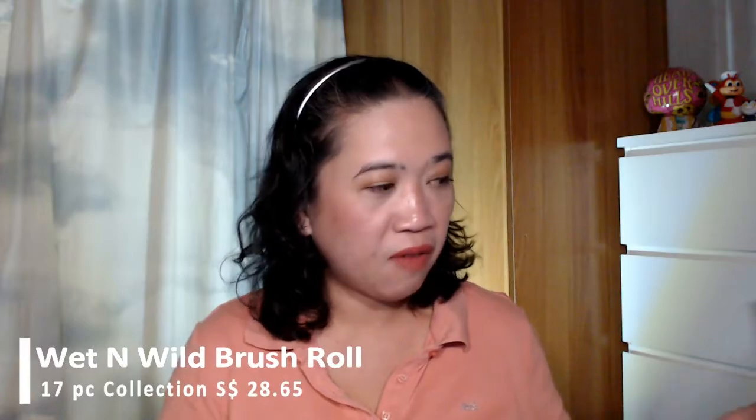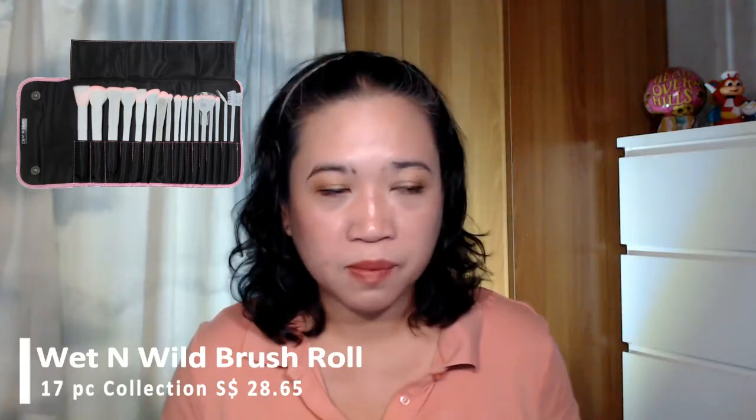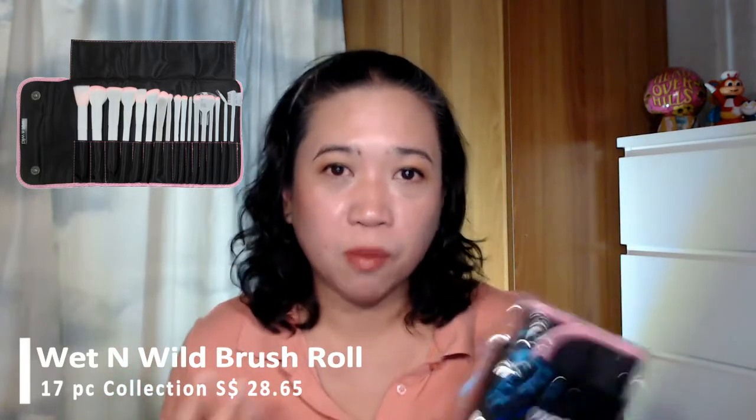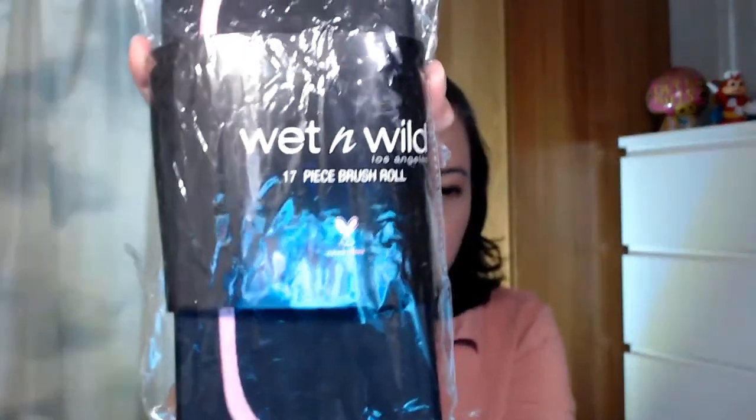The next one is the Wet n Wild brush roll 17 piece collection. The brushes are not here because I just washed them and I want to sit down and try them on camera, but you get 17 brushes, from face brushes to eye brushes, and it's just $28.65, that's in Sing dollars. When you go to the app, the prices are in Singapore dollars, which is quite easy, so you don't need to do conversions like when I was ordering from Amazon.com.